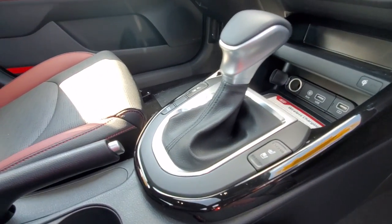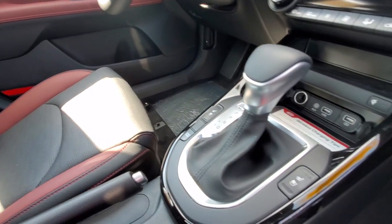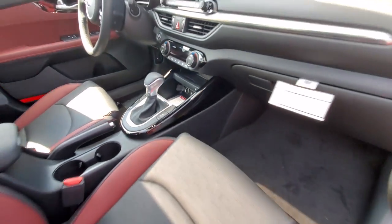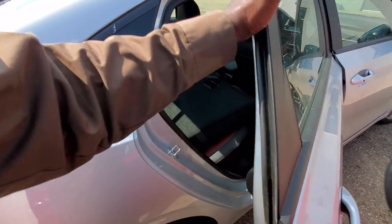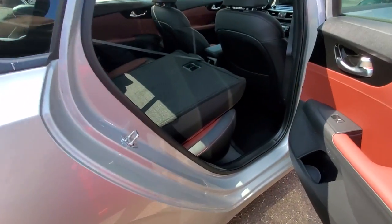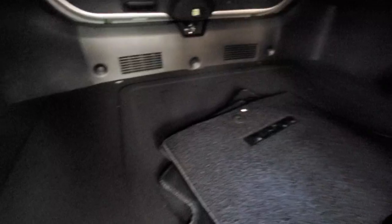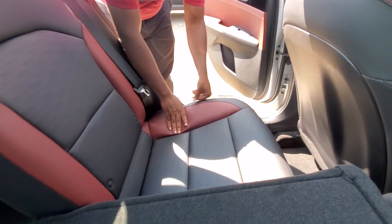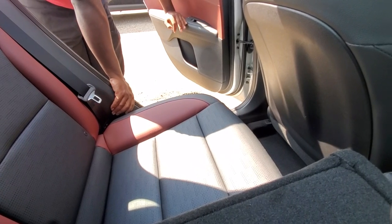Got heated seats. Like heated and cooling. Okay, look at that. Alright, I see you. Heated and cooling. What we got back here? Looking 60-40 split. Look at the trunk. I don't see no sub or nothing, but okay. So what we got back here though? Two speakers up there. We got speakers in the door. I'm doing one of them, you know how I be watching on YouTube, I'm doing Doug DeMuro, or whatever his name.